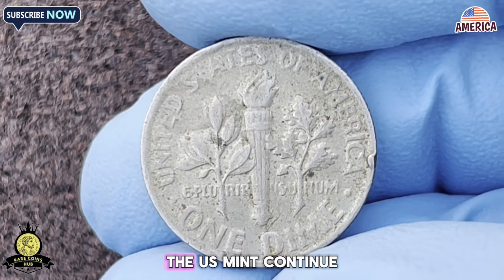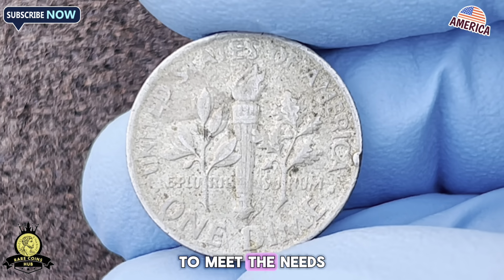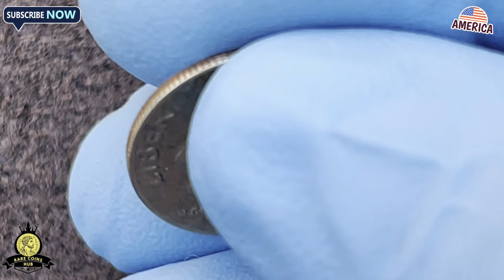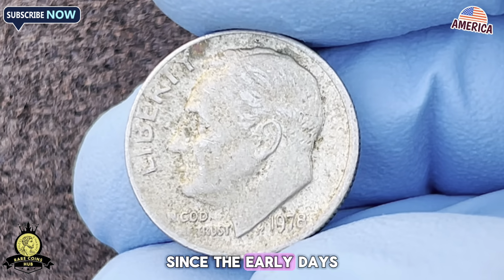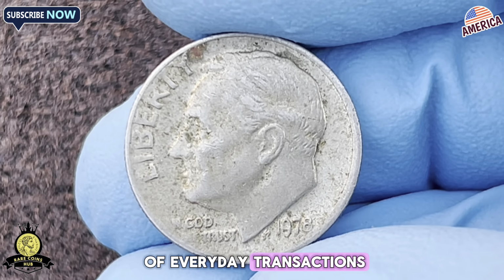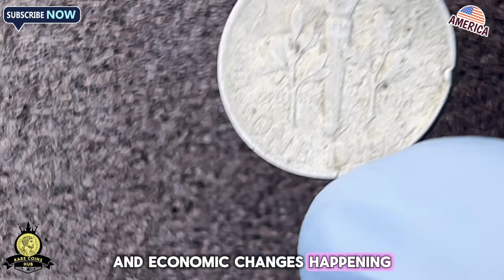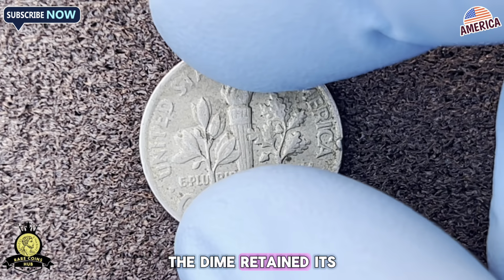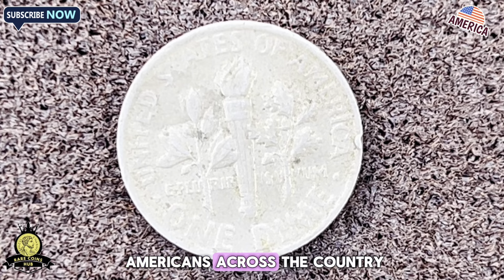During this period, the U.S. Mint continued to produce coins in various denominations to meet the needs of a growing economy. The dime, a 10-cent piece that had been in circulation since the early days of the nation's founding, remained an essential part of everyday transactions. Despite the political and economic changes happening around it, the dime retained its place in the pockets, wallets, and cash registers of Americans across the country.